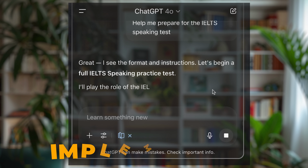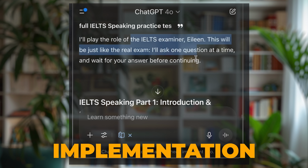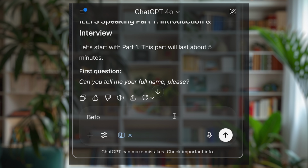The fourth problem is implementation. ChatGPT is implementing a new feature to encourage students to study instead of teach. And here's what parents and teachers need to do. They need to understand how to integrate this effectively.